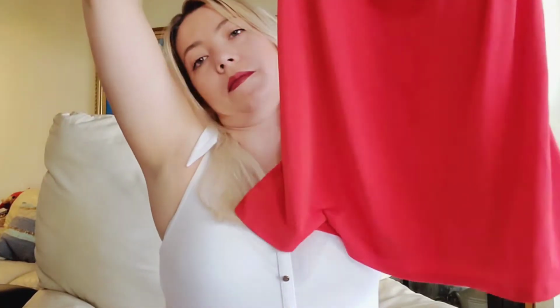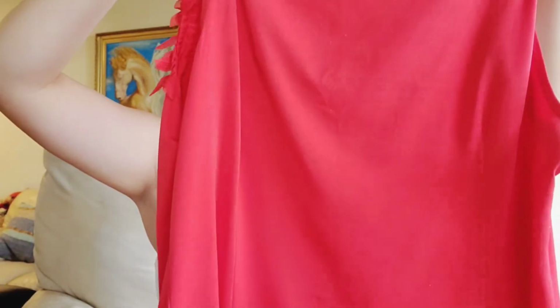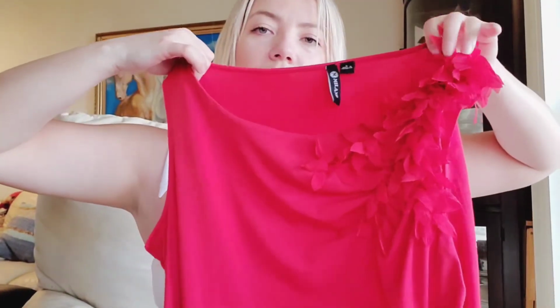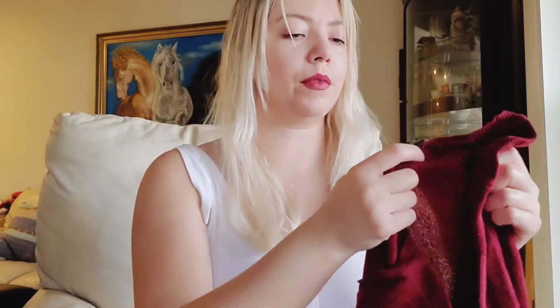This is the next top. This was just a little cute top with little leaves on one side. It's pretty cute. It's nothing special, and Milano is the brand, size large. So I don't know, I might either send it to them, but again, they gave me like 50 cents, so I might just sell it for $2 myself.